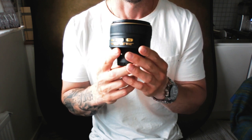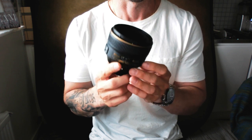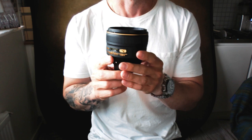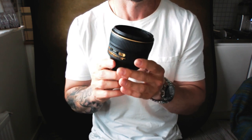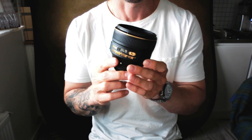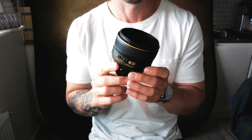I mean, it's the only 58 millimeter Nikon lens out there, so in that regard there are no comparisons. But if you're searching for a lens around the same focal length, I can understand why people sort of scoff at the price and ask themselves, why should I get this lens?